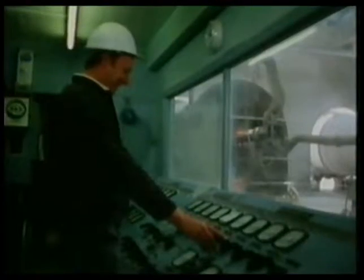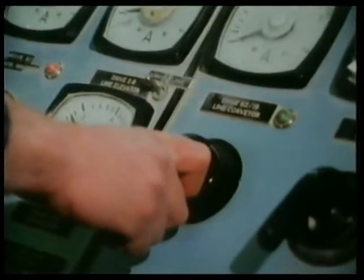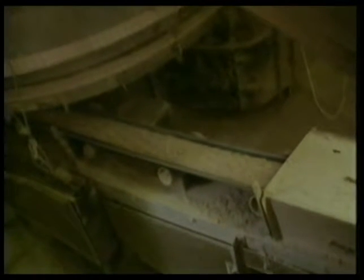Here's the hot quicklime spilling out from the end of the kiln. It's operated from a control room. The hot quicklime, calcium oxide, is air-cooled in this big cooler. Much of this quicklime is sold to steelworks for making steel by the basic oxygen steelmaking process.